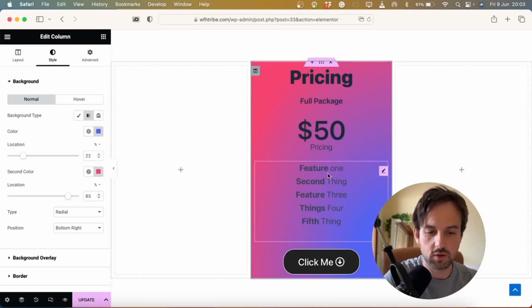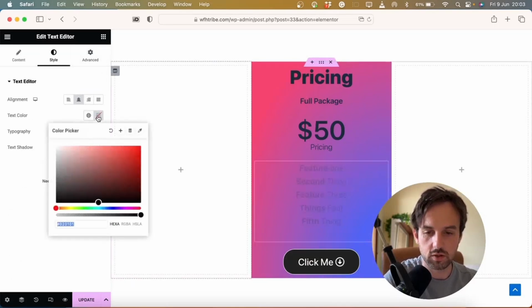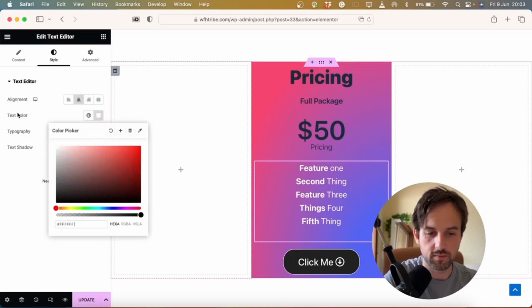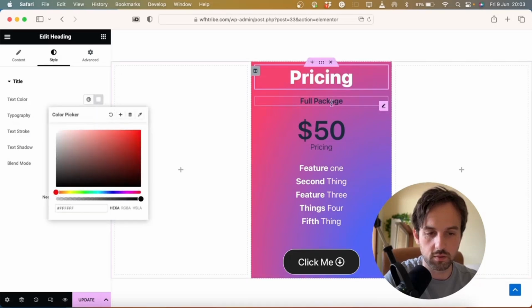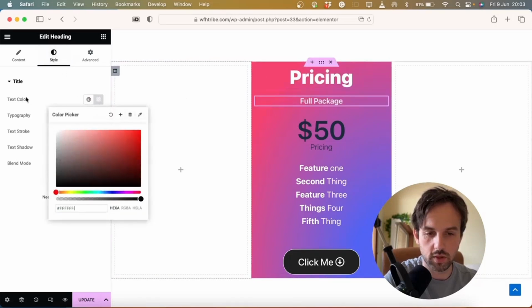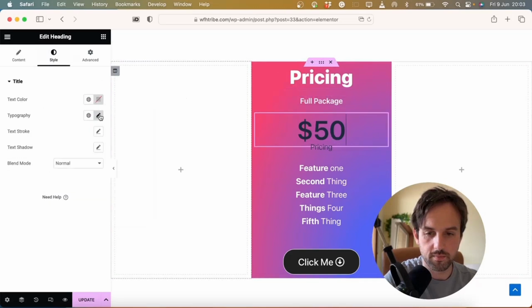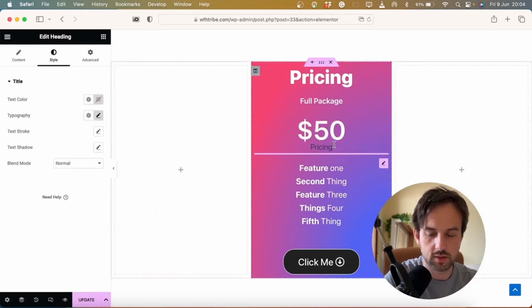Now, the next thing we're going to do is select this text, and we're going to go to style and text color, and we're going to change that to white. And we're going to do this for all of them. So we're going to go to pricing, text color, white, full package, style, text color white, pricing, and the price.